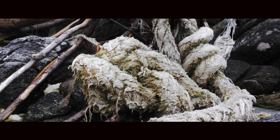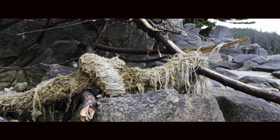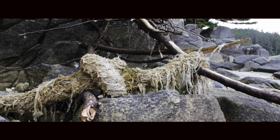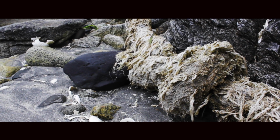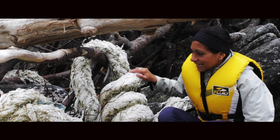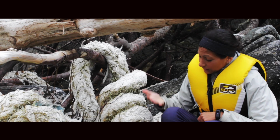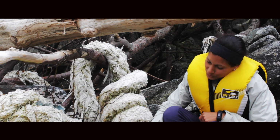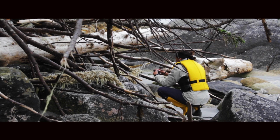And then maybe the tree fell over, but the rope's been here, and the water and wind have come into it, and there's some little shells that have attached their way into it, and it's pretty cool. And it's big. It's two or three times the size of my wrist.